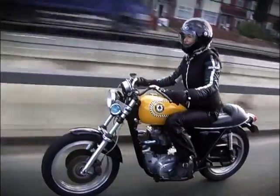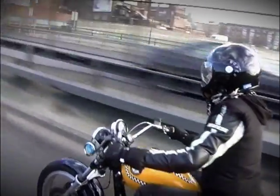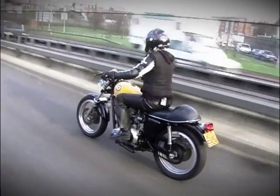I mean, owning a Triumph Bonneville all those years ago would be the equivalent of owning a Yamaha R1 today. You know, these really were great little bikes back in their day.